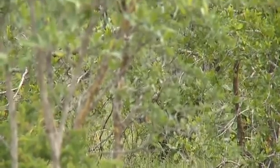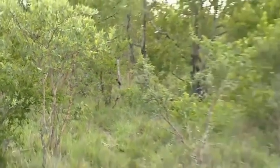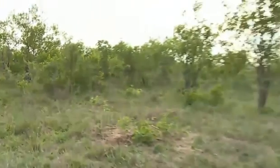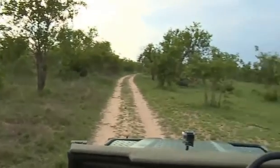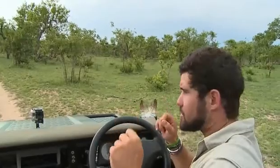So I'm guessing at this stage of the afternoon she'll actually be heading back to their burrow. It would be an excavation in an old termite mound that they will all reverse into. And by reversing into the termite mound, if any threats come from the front, she can come charging out head first with her tusks.